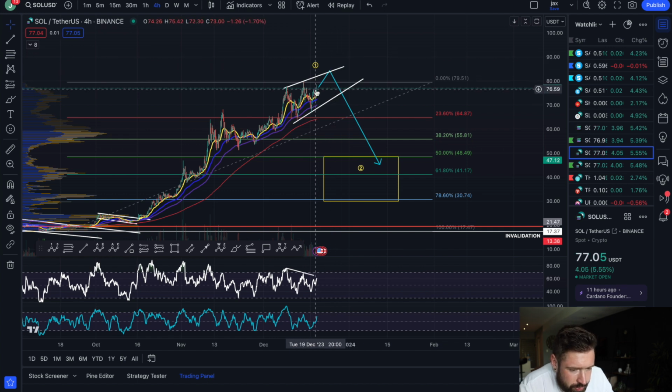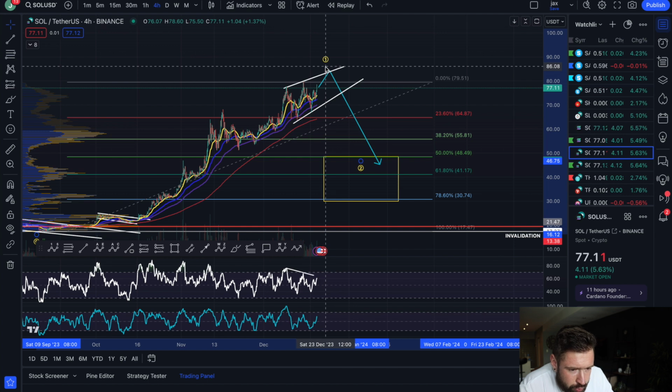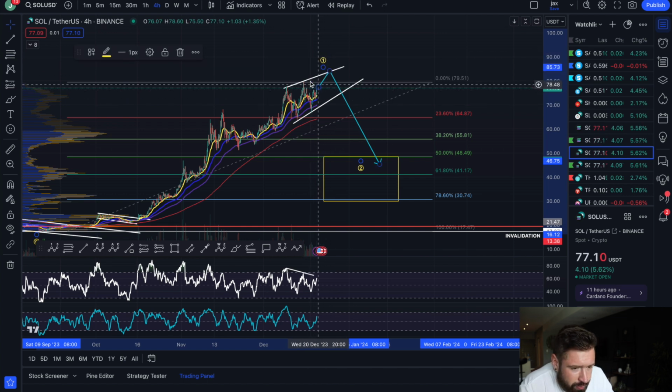Then we can push up to the top of this wedge, up to about $85 to complete that wave one. So basically an ending diagonal to complete that wave one before the pullback. I think that's likely. If we roll from here, it is what it is. But I do think there's a good chance we push up to that resistance. Support and resistance is like a magnet for the price.